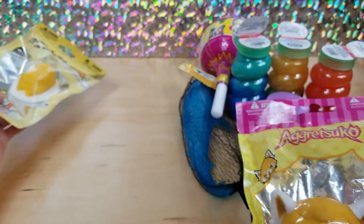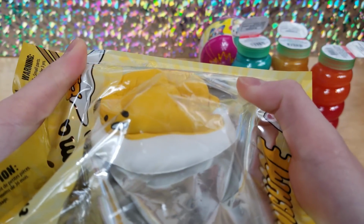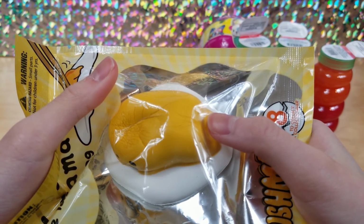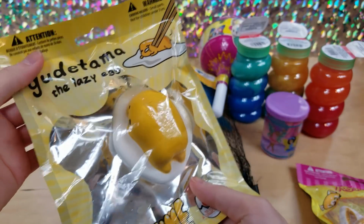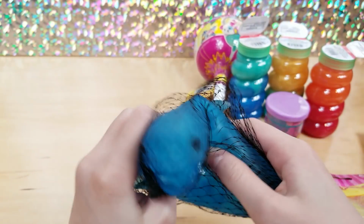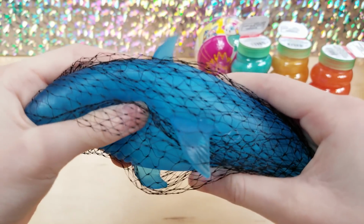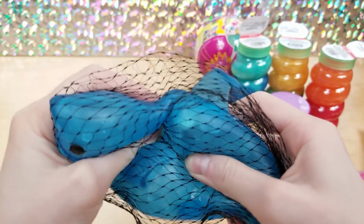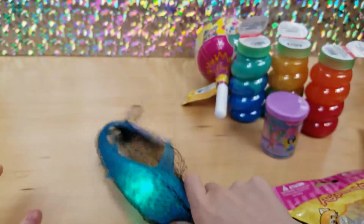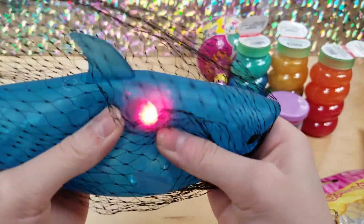And then we got a Gudetama. This one is laying down on the egg, or the egg white. And these are really surprising. And then we got this shark right here. And this would be really cool for a future What's Inside video. So here's the shark. And I think he lights up. Whoa, that's cool.